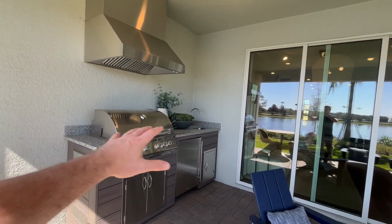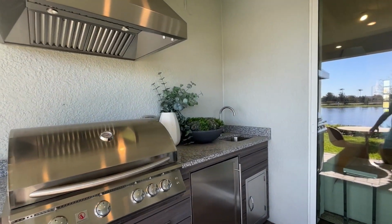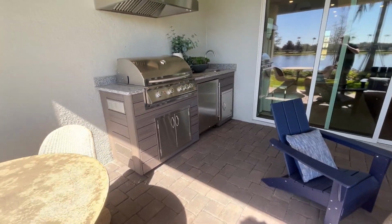I just love how they have a grill right here, vents right out. You have a sink as well. Got the fridge. Such a cool setup they got going on.